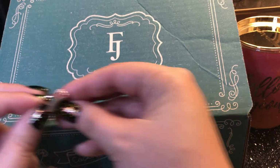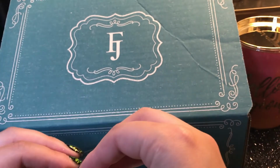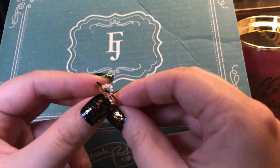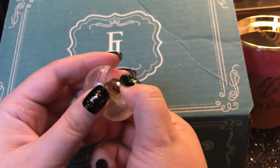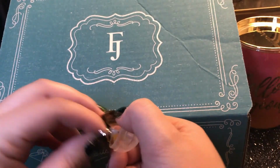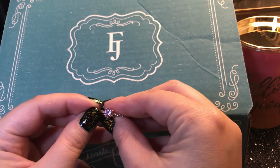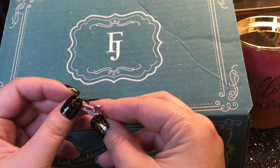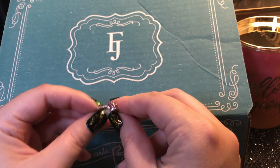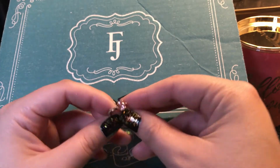And here's the other side. Kind of like a crescent moon shape. Clear diamond-like stones. Very nice. And last one. And a round, kind of pinkish stone. I don't know if the camera's catching it, but there's a very faint pink color, so very cute.